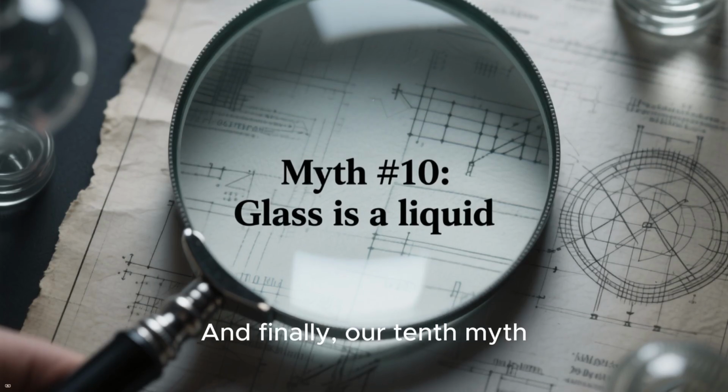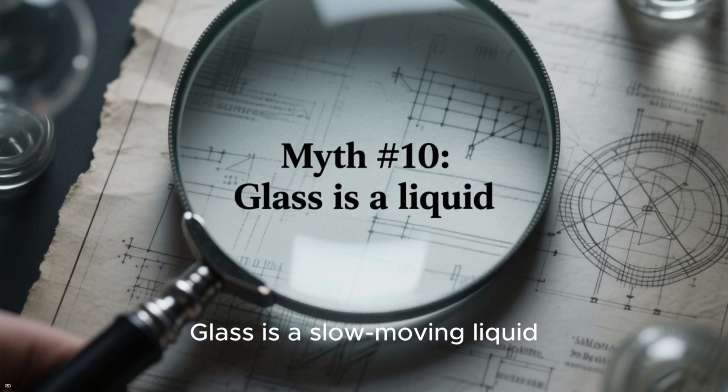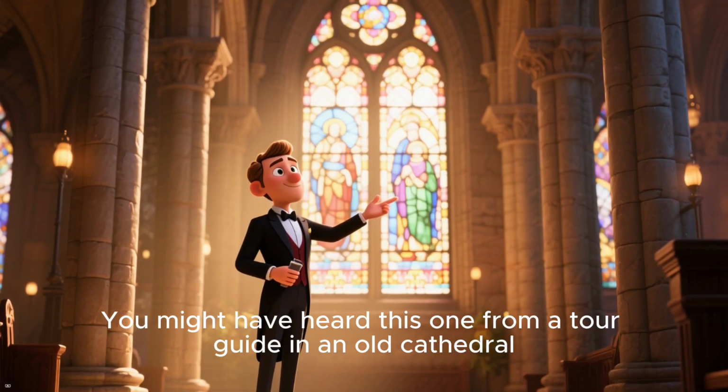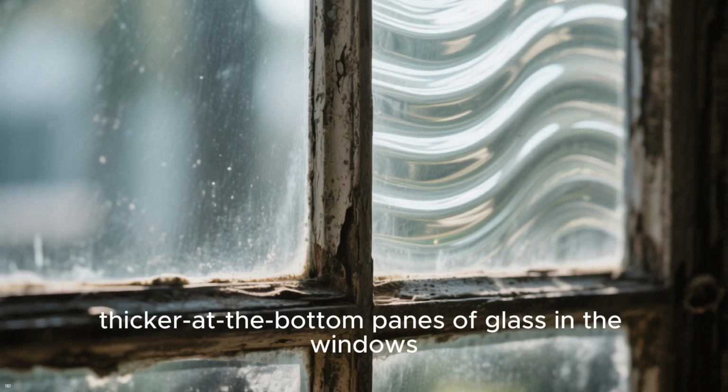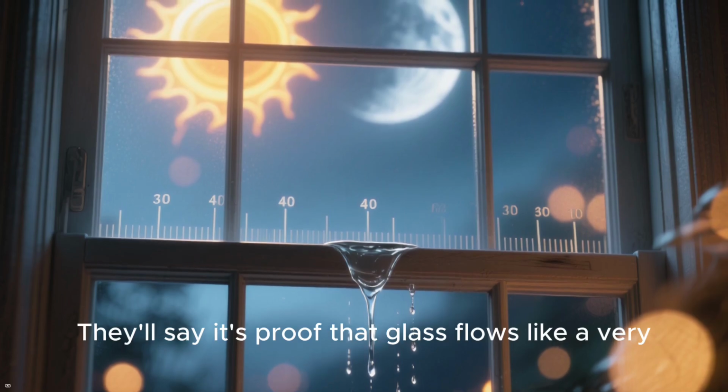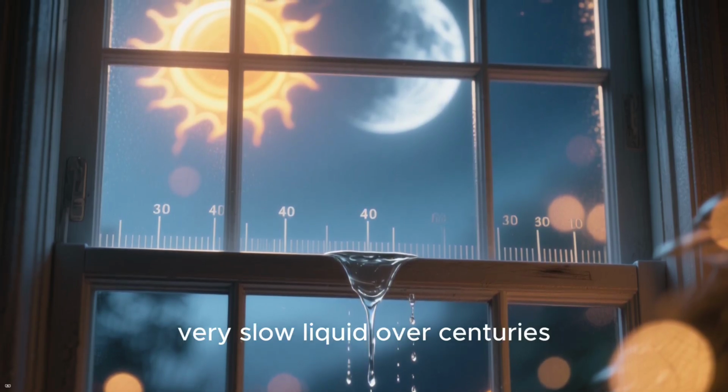And finally, our 10th myth. Glass is a slow-moving liquid. You might have heard this one from a tour guide in an old cathedral. Pointing to the wavy, thicker at the bottom panes of glass in the windows, they'll say it's proof that glass flows like a very, very slow liquid over centuries.